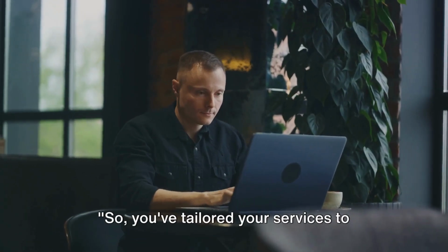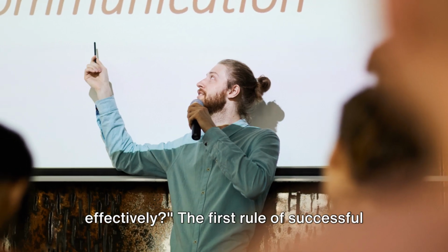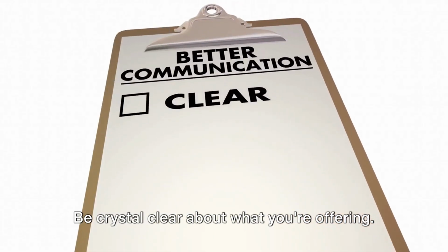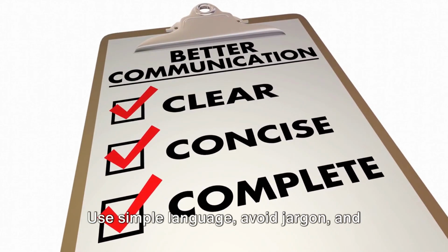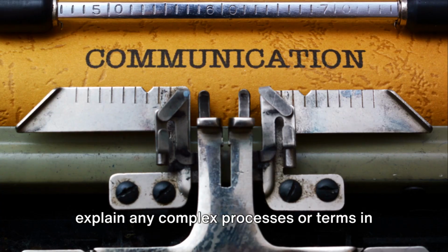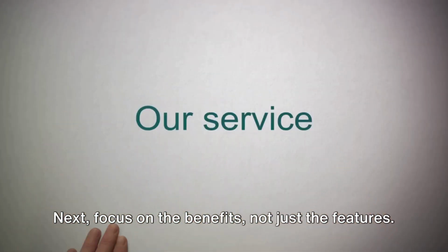So, you've tailored your services to meet your client's needs, but how do you communicate this effectively? The first rule of successful communication is clarity. Be crystal clear about what you're offering. Break down your services into digestible chunks. Remember, you're speaking to a non-expert. Use simple language, avoid jargon, and explain any complex processes or terms in a way that your client can easily understand.